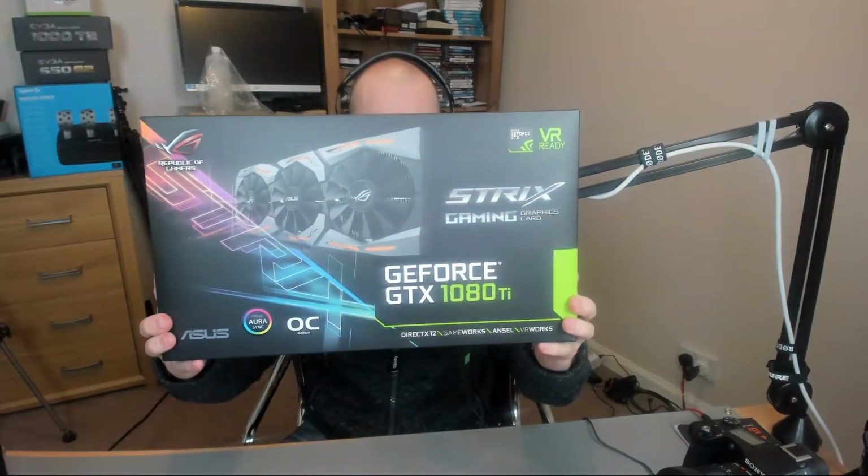Now, if you have watched any of my videos over the last week, you probably know by now that I have not one, but, dramatic pause, two 1080 Ti's. I've got two ASUS Strix overclocked edition 1080 Ti's. Now, these things aren't cheap. They're about £750 or so, and in fact, one of them was even more than that, per card. So, a few people were asking why I did that, and that's what I want to talk about in this video. I want to explain why I did it.